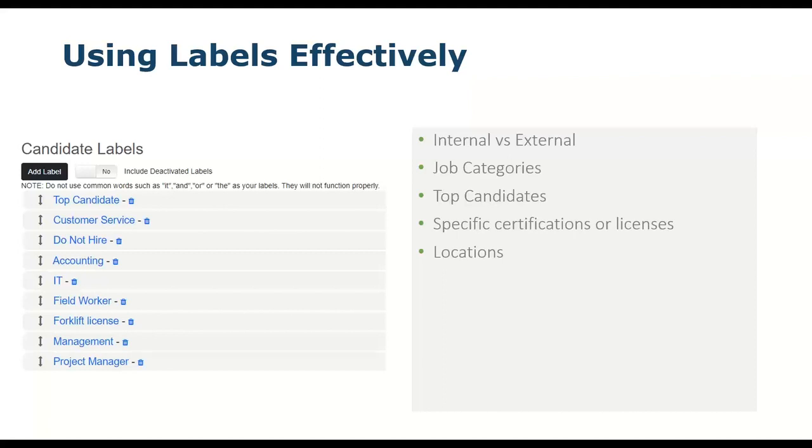So I always encourage everybody, get creative with your labels. Look at things that are specific certifications that you're looking for, specific licensing. We've talked about remote positions and locations and keeping them out of your job title when you're advertising and so forth. However, if location is important to you and that really matters, then create a label for that and build out the different locations.